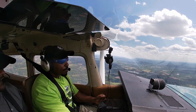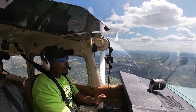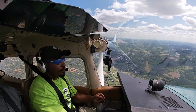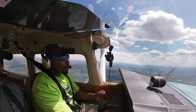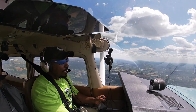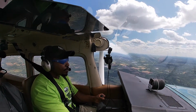Vertical speed, heading indicator, all of that stuff. Nudge of power. Blairstown traffic, Bonanza's entering the downwind for Blairstown 25. Long downwind. Jumped out nice. Airspeed good.